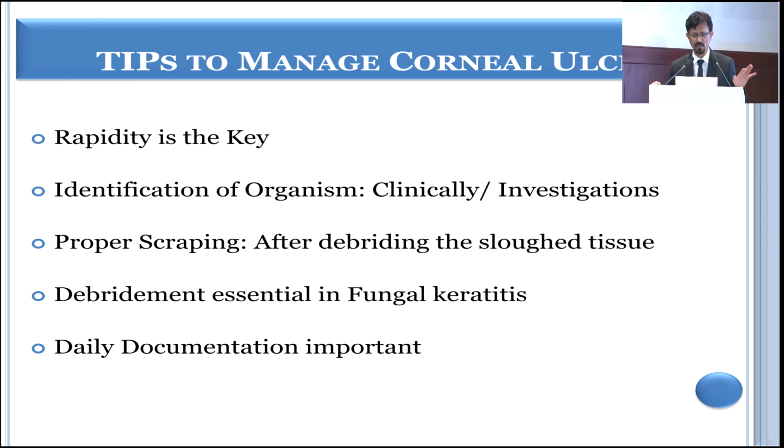So the tips to manage corneal ulcer is rapidity. That is the most important thing. It's an urgency. It's an ophthalmic ocular emergency. We have to be very fast. Identification of organism is the key, because that is what we have to treat. We have to kill the organism, kill the bug.